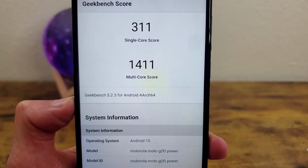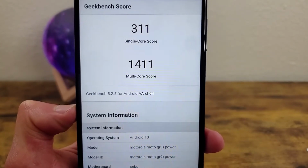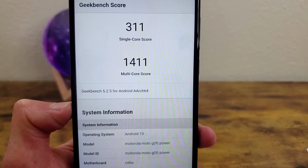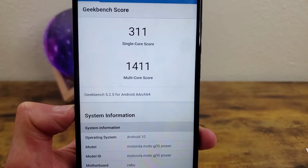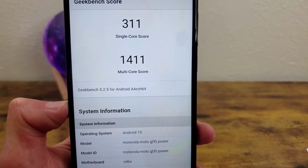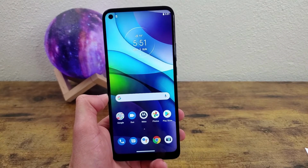So not the most powerful processor out there, but definitely getting into the mid-level. This is not going to be a slow phone at all. In my experience, I've had no issues with the performance so far. If you're going to be using your phone for stuff like web browsing, social media, sending text messages, making calls, even light gaming and video editing, you're going to be completely fine, and this phone's going to give you a really good experience.